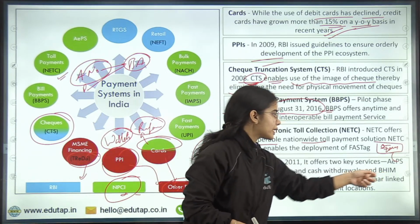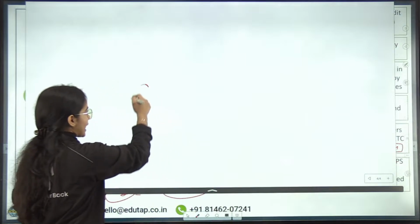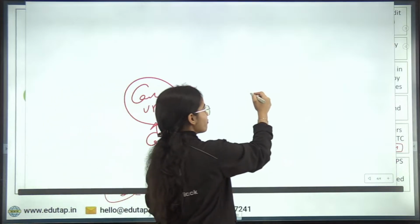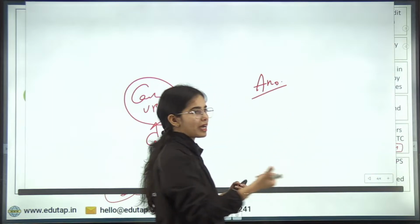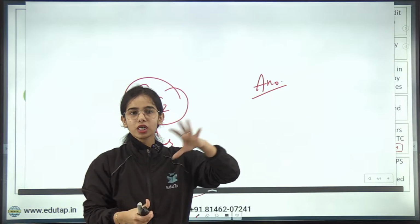Now there is another facility, that is the Bhim Aadhaar Pay. Let's say you are going to a merchant, you do not have any cash, you do not have the UPI, you do not have any cards also. Now you are saying that, okay, I have my Aadhaar number and my thumbprint, and of course your Aadhaar number is connected with your bank account. That means your biometric is also connected with your bank account.